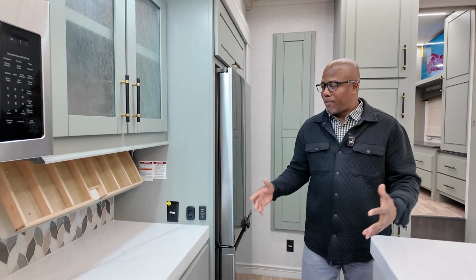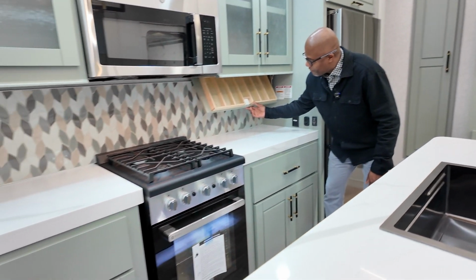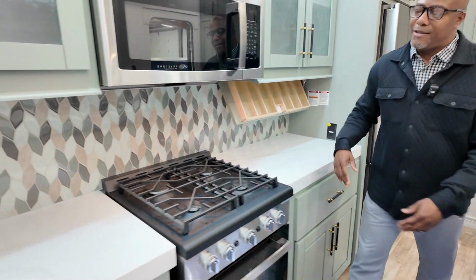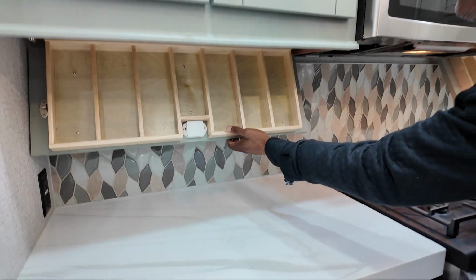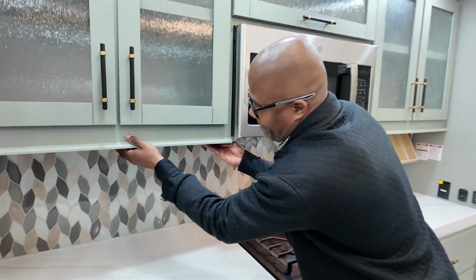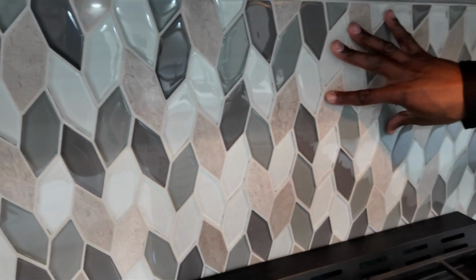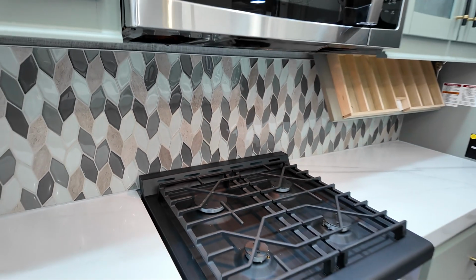In this floor plan, you get tons of countertop space. One of the great things here is you've got your pop-down spice racks. You have one on this end, and as you can see, we also put one on this end as well. The other thing I like to point out is our backsplash. This isn't that peel and stick. This is a true, residential, high-end, hand-laid backsplash. It's a really nice feature there.